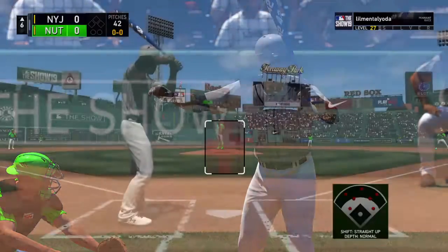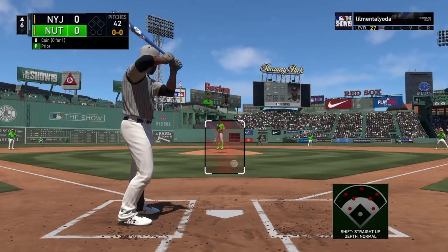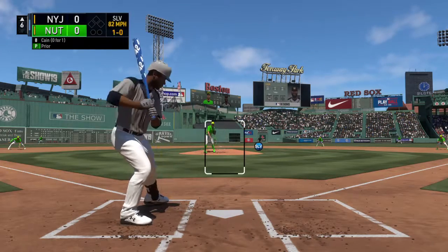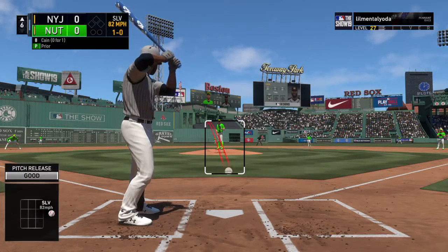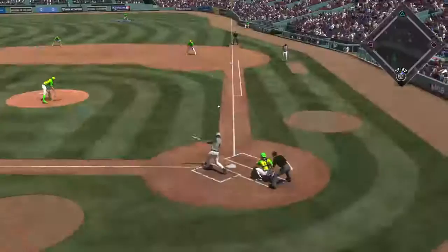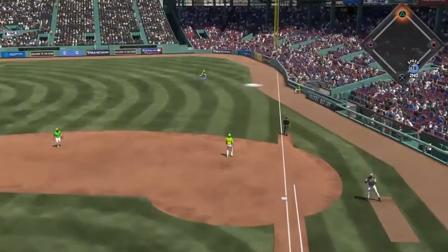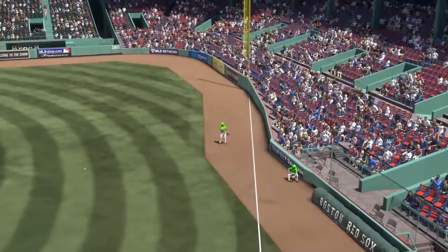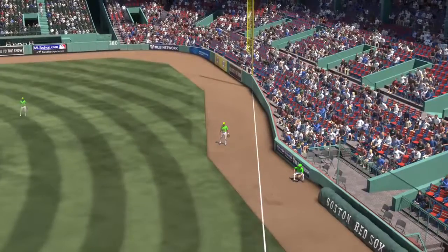Stepping up to the plate, Lorenzo Cain. 0 for 1 for him here in this one. The center fielder, Lorenzo. And he'll start the inning with a pitch that misses off the plate. It's ball 1. Tries to go the other way as this is hit in the air down the right field line. And there to put this one away is Jones, and that's out number 1.